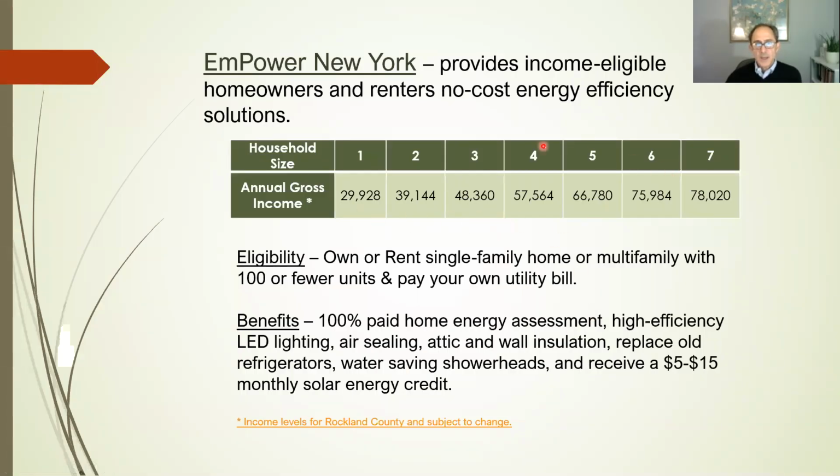So as you can see here, this is a grid that shows the annual income based on household size. For example, if you have 4 members in your household and your income is below $57,564, then all tier 1 programs you could potentially be eligible for. Likewise, if you have a household of 7, then the amount is about $78,000. So the first program in tier 1 is the Empower New York.